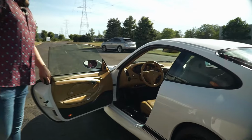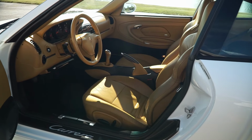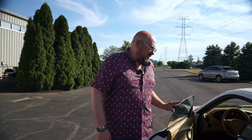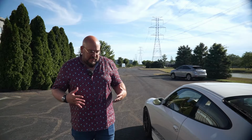It has sports seats. I am a fan of the sports seats in this car. They're definitely not quite as functional as the sports seats in like the 964 and the 951. Man, those things have huge bolsters that really keep you in the seat.